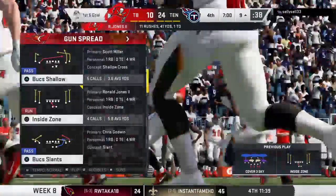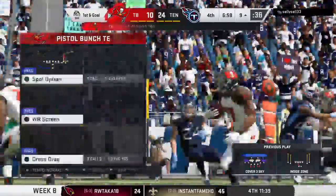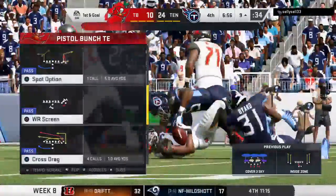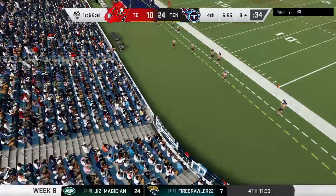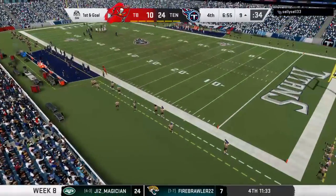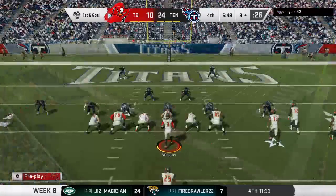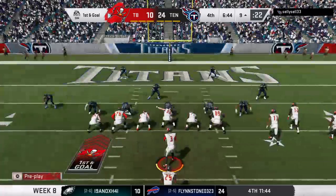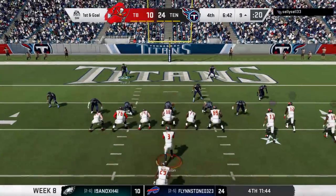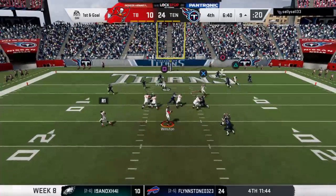Back-to-back nice plays, 12 yards that time and a 1st down. They held him in check in the first half, but that's his longest carry of the game right there. So would this be the definition of fresh legs since he didn't get much done in the first half? Now he has a great opportunity. He's taking full advantage of it. First and goal, and they got to be thinking a chance to get right back into this football game.